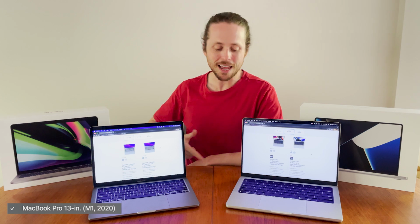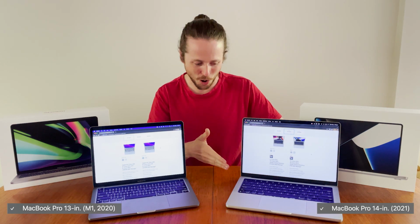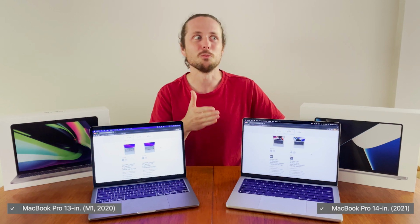Hi, so in front of me today I've got the 13-inch M1 MacBook Pro from 2020 and the 14-inch M1 Pro MacBook Pro from 2021.